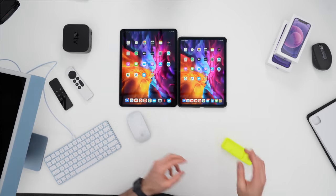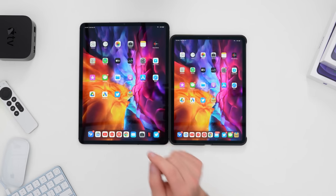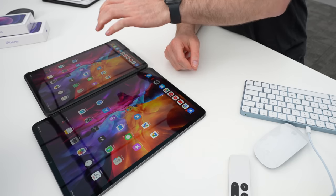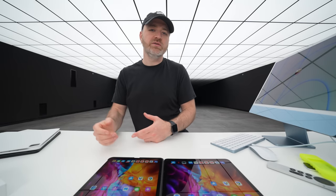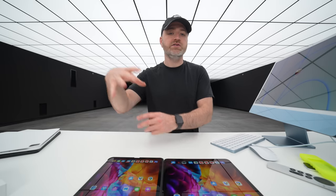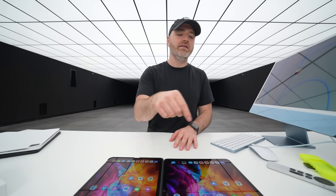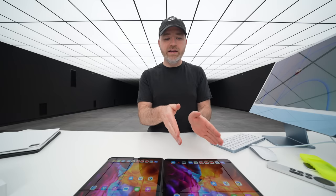Now, the more important comparison here is right in front of me. This is the new 12.9-inch M1 iPad Pro. And the closest comparison I had was the previous generation 11-inch, accessible to me at the moment. This is the 11-inch iPad Pro previous gen, though they kept the same display technology into the current generation 11-inch. That one did not get the mini LED technology. So this is IPS versus mini LED.